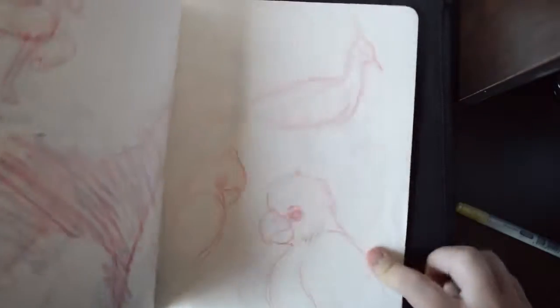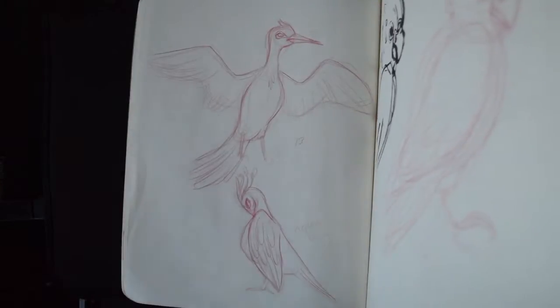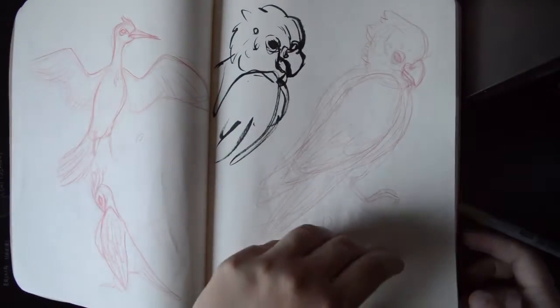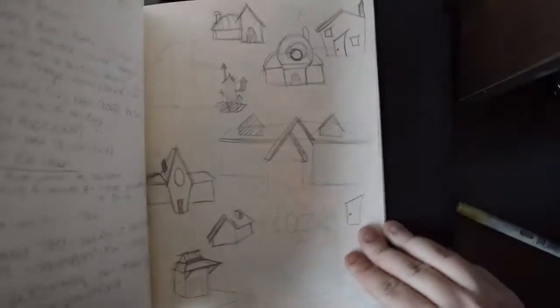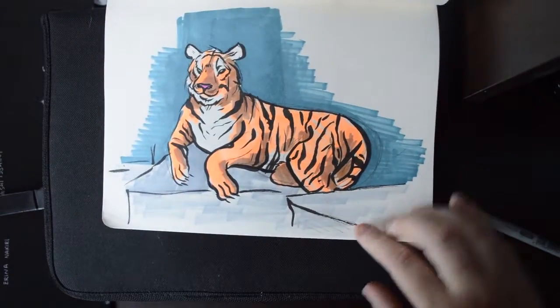Some life drawing assignments of birds. Well, we had to do animals. We had an animal drawing portfolio, so these are birds, but I had to draw more animals than that. I think there's a tiger in the sketchbook and a rhino in the other. And that was the cover page that I did for my portfolio. More notes, some house designs here when I was bored in class. Here's that tiger I was speaking about.